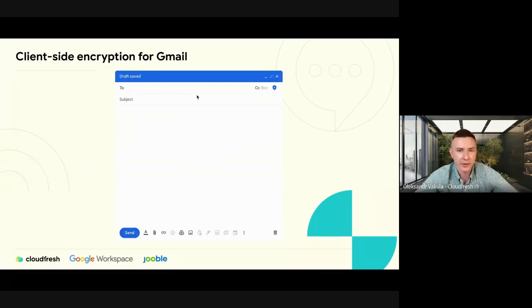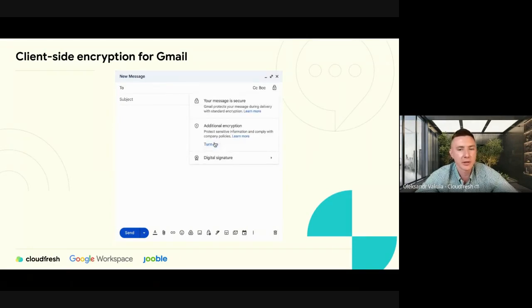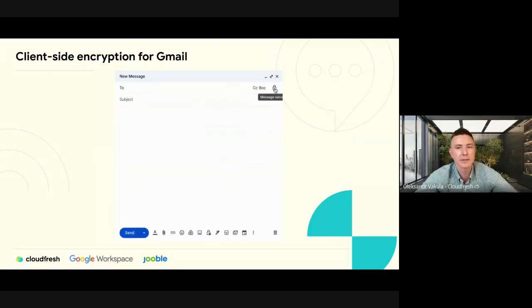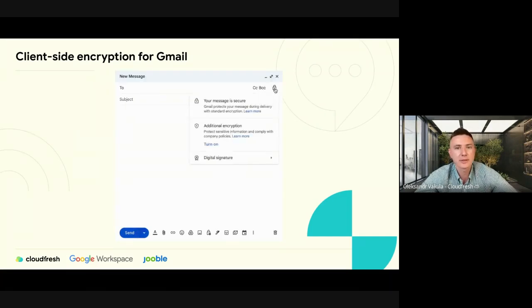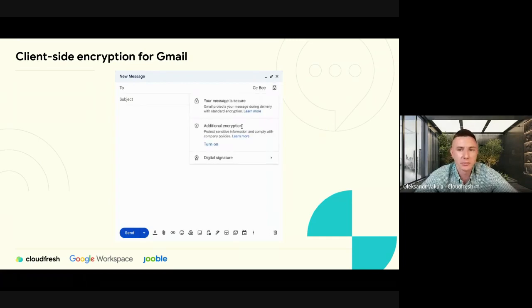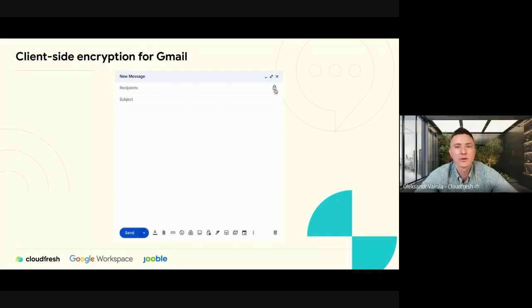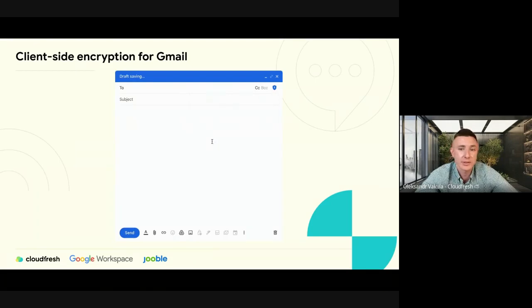Client-side encryption for Gmail. This year, client-side encryption for Gmail becomes generally available for Google Workspace Enterprise Plus, Education Plus, and Education Standard customers. Using client-side encryption in Gmail ensures that sensitive data in the email body or attachment cannot be decrypted by Google's servers. Customers retain control of encryption keys and the identity service to access those keys.